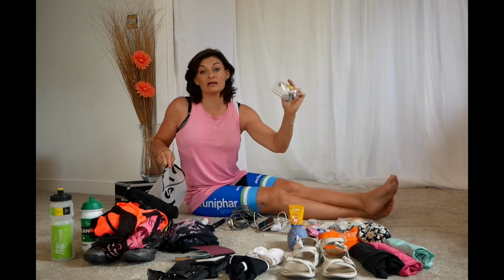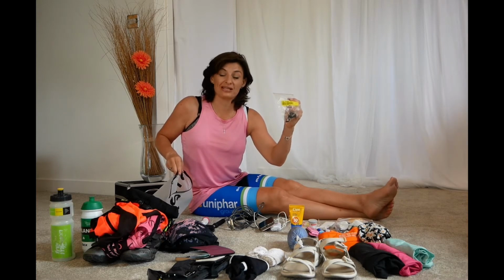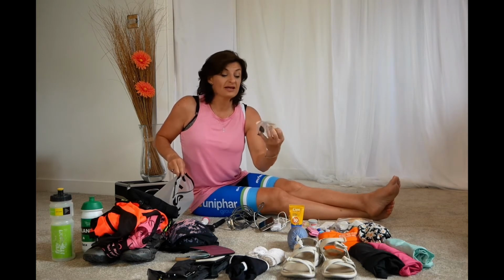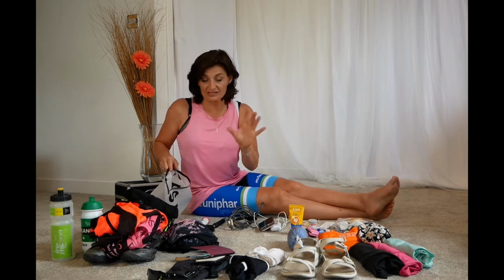I've also got a spare derailleur hanger. You may have seen my video on that. That's a great tip from one of the lads in my cycling club, just to bring the derailleur hanger that fits your bike, so that if you have a problem with it, you can just go to a bike shop and they'll fit it for you. There'll be no hanging around for days waiting on parts.